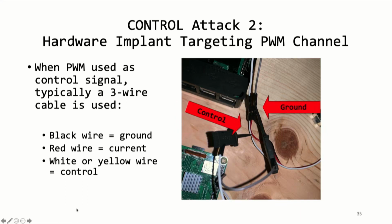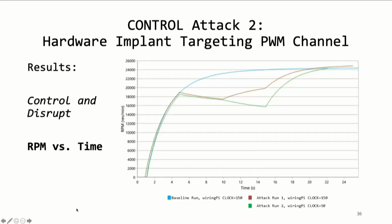So here we take an attack Pi, which could really be any hardware implant, and we just connect the white wire there to GPIO 18, which is our pulse width modulation on our attack Pi, and the black wire to the attack Pi's ground. And on the attack Pi, we have a simple script in Python where we set GPIO 18's pin mode to input. We wait about 5 seconds after seeing a pulse width modulation signal, and then we change the GPIO 18 pulse width modulation mode, and it basically takes control of the motor.